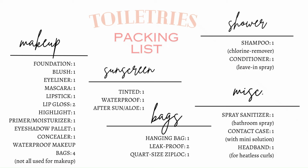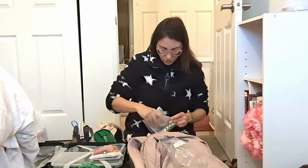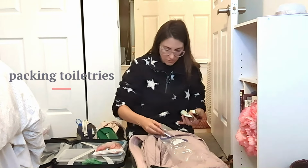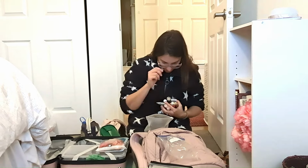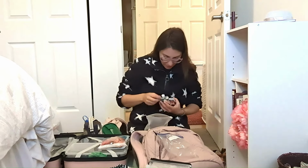I'm going to talk quickly about the toiletries packing list. First of all, the shampoo and conditioner, because that was my biggest thing about the cruise ship. And I realized that it's because they used like the only kind that I don't like to use, which is 2-in-1, like a combination of shampoo and conditioner. Whereas if they had gotten just the cheapest shampoo and the cheapest conditioner, I probably would have been fine with that. But I do wish that I had brought my own because of that.